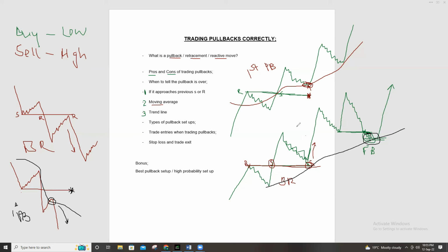Where do you place your stop loss? Of course, when you're pullback trading, if it's a buy, you want your stop loss at the bottom side of the lowest point of your pullback. If you're very conservative, you can go to the previous low and have your stop loss on the previous swing low. If you're on the selling cycle, you want your stop loss at the high side of your retracement. And if you're very conservative, you can take the previous swing high.